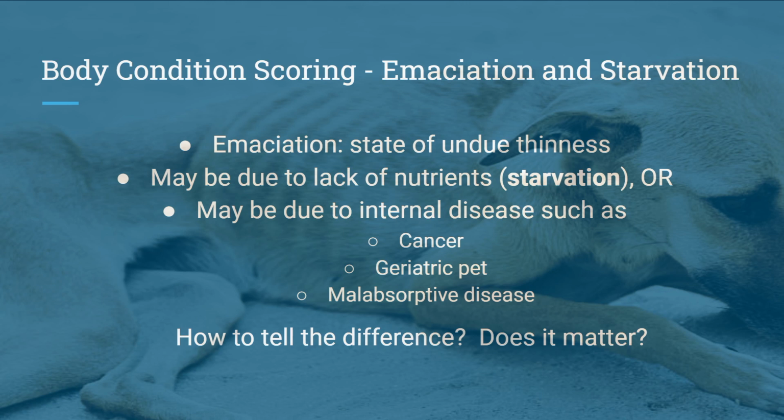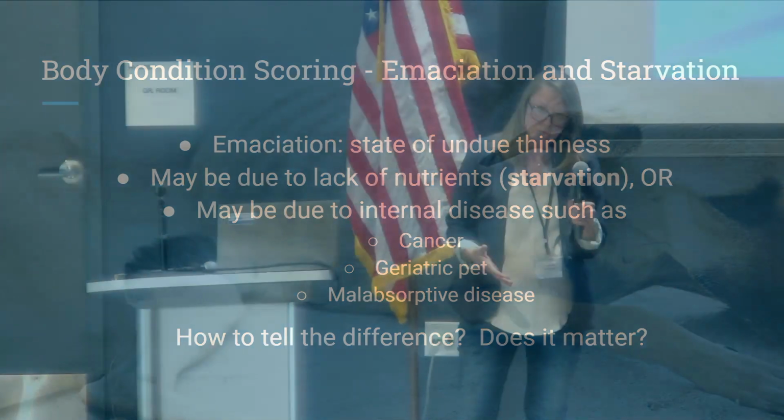But there are other causes, other things that are happening inside that animal that can cause that body condition score to decrease. That pet might have cancer. Geriatric animals tend to be in a degenerative, muscle wasting breakdown process that can cause them to lose body weight, or they could have some gastrointestinal disease that is causing them to not be able to absorb the nutrients that they're being provided. So just some food for thought there, because just because we have a skinny dog, I would say that doesn't automatically make it a cruelty charge. Now, how do we tell the difference in these cases?